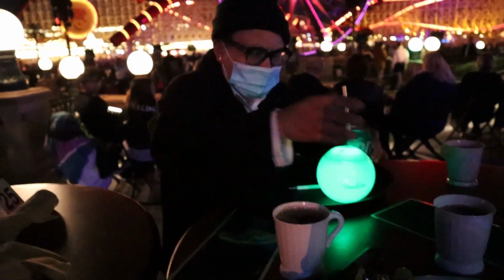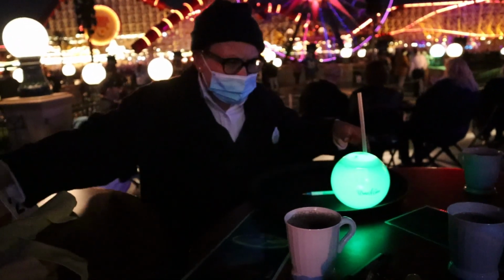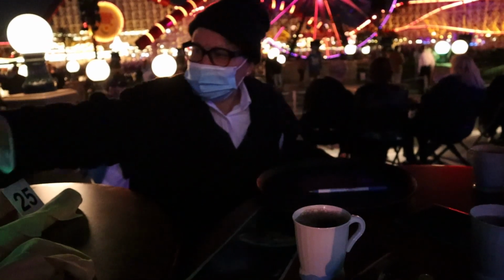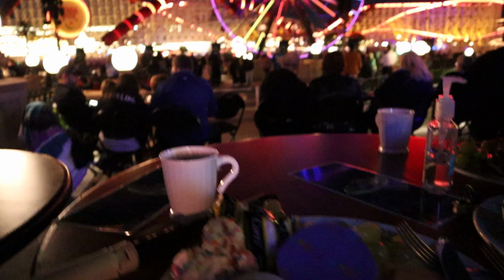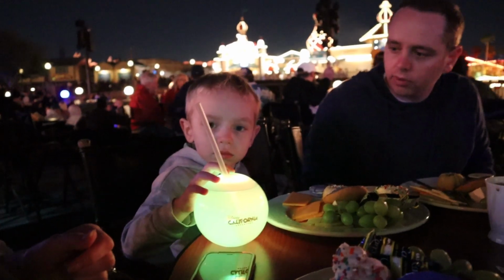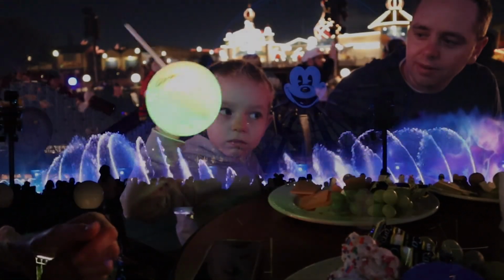In addition to these delicious desserts, those 21 years and older can receive an adult beverage, and everyone can receive unlimited soft drinks and bottled water, plus coffee, tea, and hot chocolate. And for children, they get this light-up sippy cup.